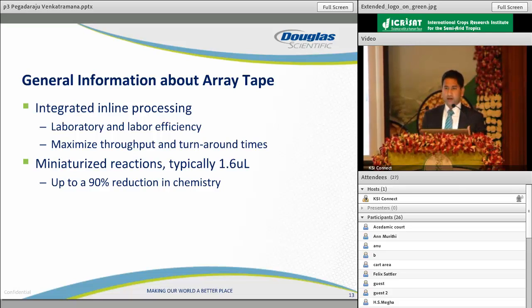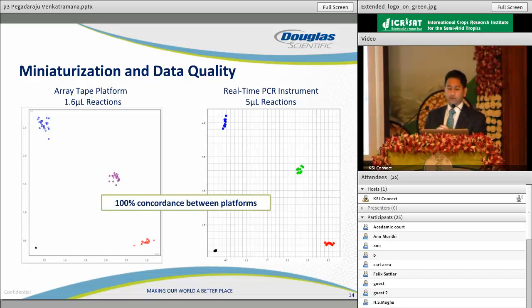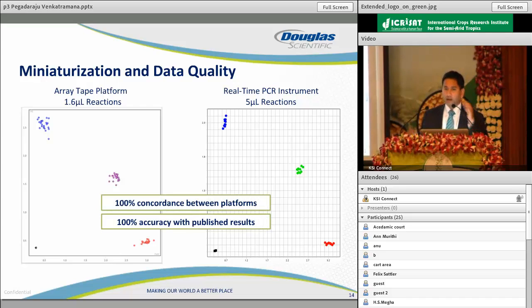Now, what are the impacts of miniaturizing the reaction volumes from, say, 5 or 10 microliters down to about 1.6? Actually, we've seen that there's 100% concordance between a routine 5 microliter reaction versus array tape. Empirically, we've tested this across several samples, and it works. Whatever reaction works at 5 microliters translates pretty much into 1.6 without any trouble.